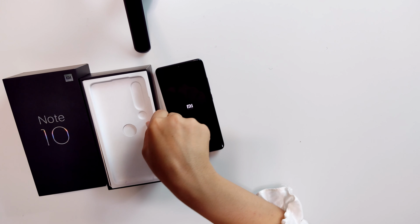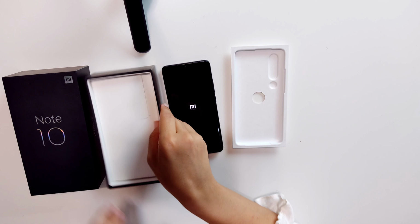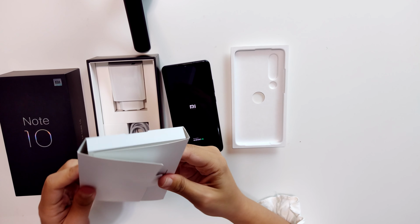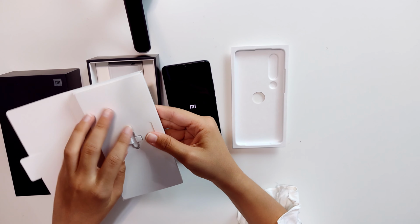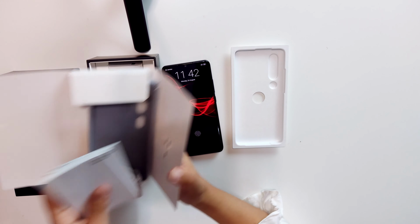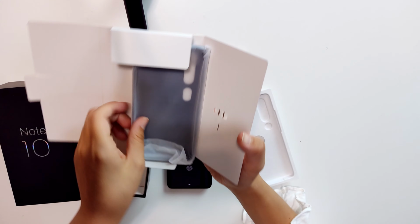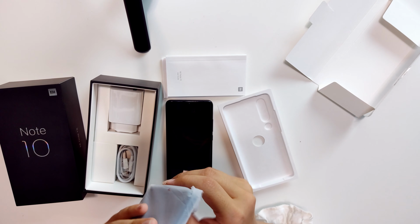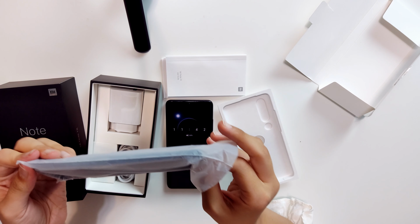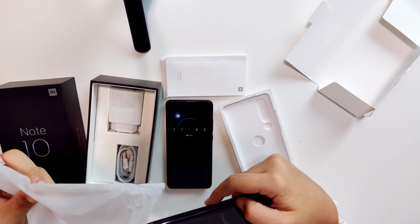We'll leave it here on the side. This is the pocket with the quick guide, I suppose. Here is the SIM ejecting tool, the quick guide, books, and of course the cover that is specially designed for the phone. I really like Xiaomi and Redmi because they always include a cover in the set. This is black cover. It suits the phone perfectly.